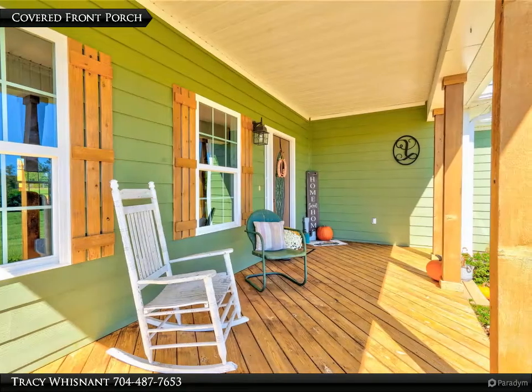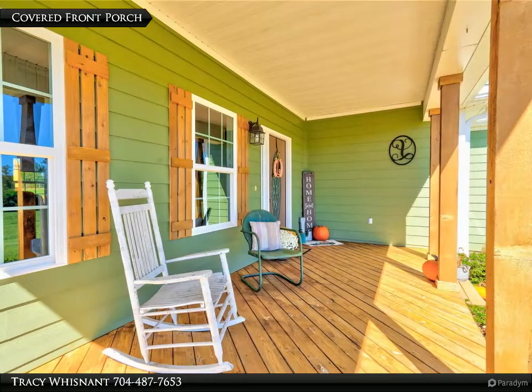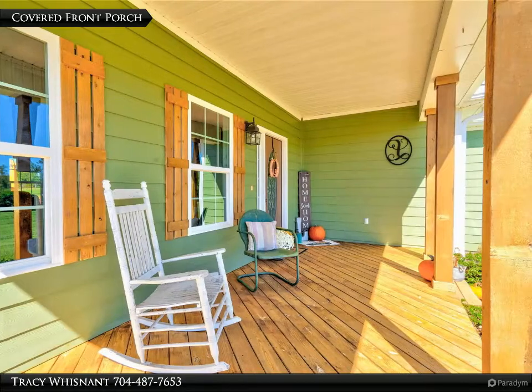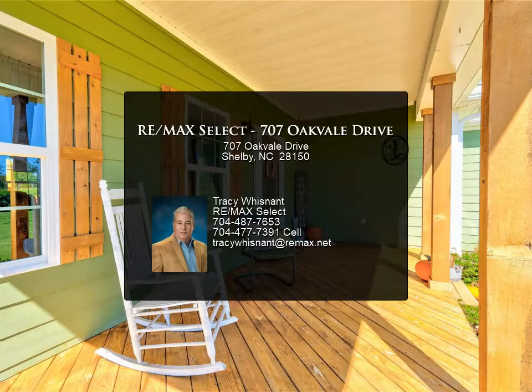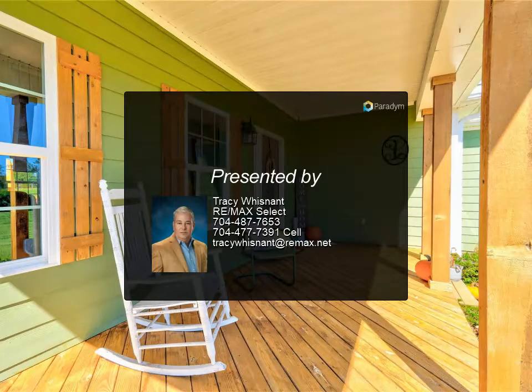Rinnai tankless water heater. Double carport with an unfinished bonus room above, approximately 340 square feet, which is heated with a mini split heat pump. Underground dog fence. This property is a must-see.